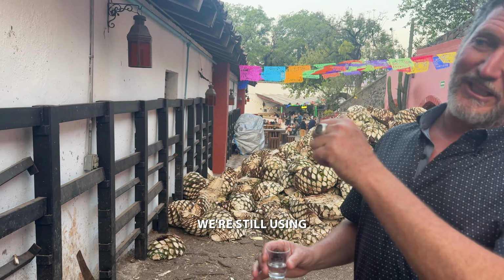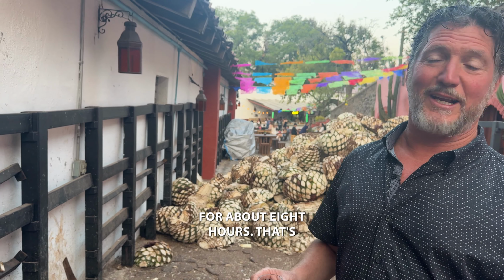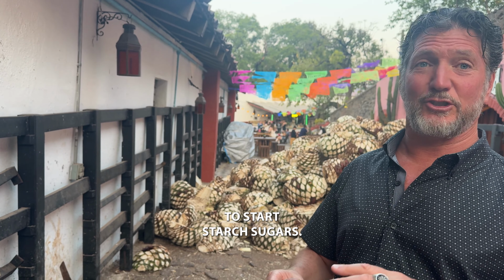But we're still using a brick oven. We pump steam in, slowly cook it for a day and a half, open up the door, open up the vent, let it cool for about 8 hours. That's doing a thermodynamic conversion where we're converting starches into sugars.